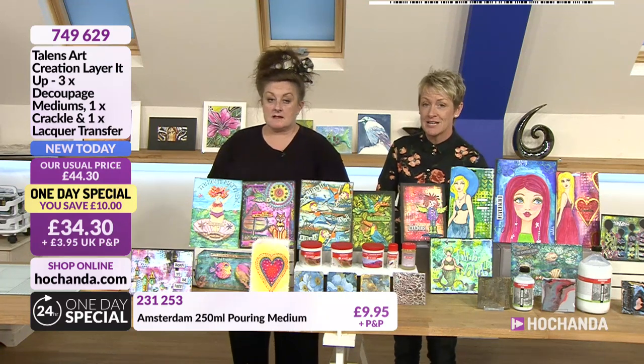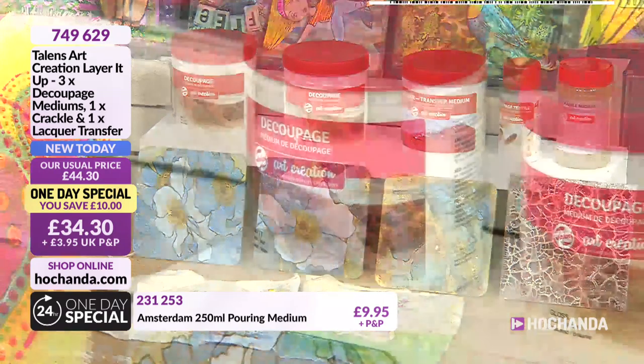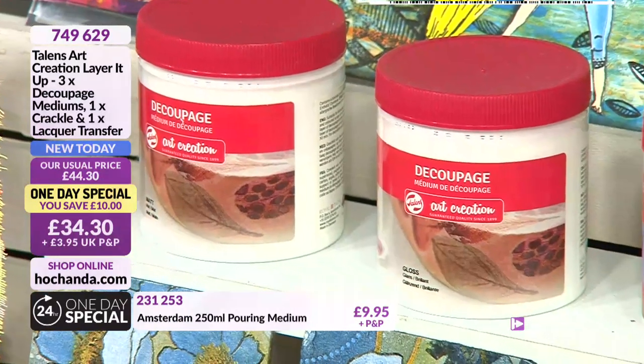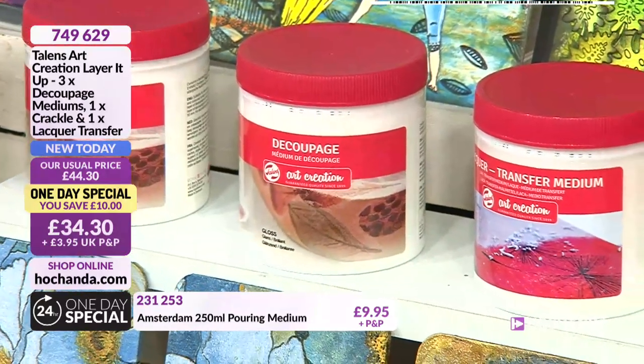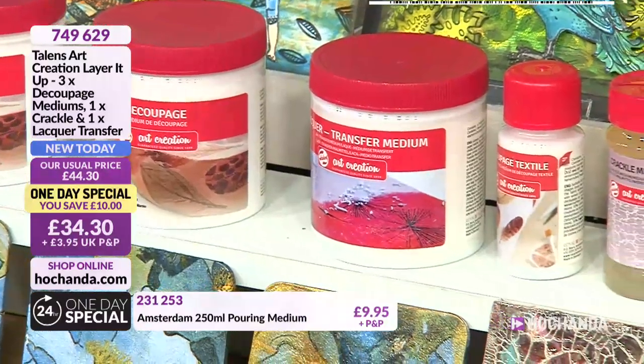Now, your one-day special details are on the screen if you want to get that into your basket now. £34.30. You're saving £10 on these mediums. These are your Talons Art Creation. Layer it up. You've got three decoupage mediums, one crackle and one lacquer transfer. Lou's going to talk us through all of those and why you need these in your life. They are.